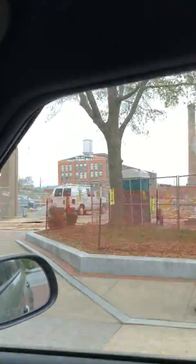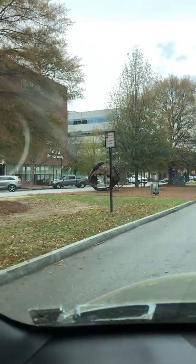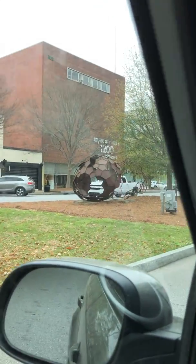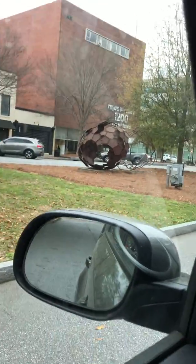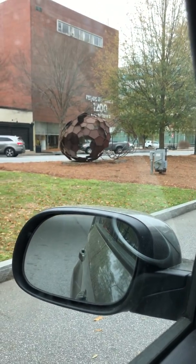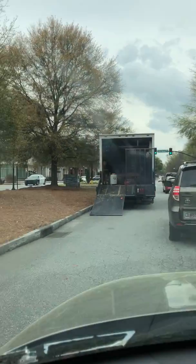There's the Phoenix Mills apartments again. We're coming down this way. The Synovus building is that white one right there. You'll notice that there's a lot of really cool sculptural work in the downtown part of Columbus too. My sense is that a lot of this was installed as CSU started establishing its footprint in the downtown campus.